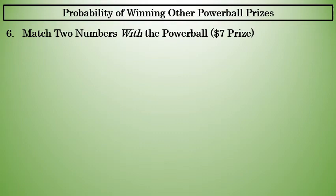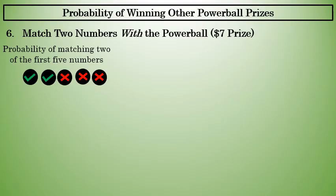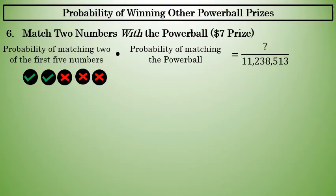The calculation to find the probability of matching exactly 2 numbers and the Powerball is similar to the calculations we discussed earlier for matching 4 and 3 numbers and the Powerball. First, we will calculate the probability of matching exactly 2 of the first 5 numbers and multiply that by the probability of matching the Powerball. Using the same approach as our other calculations, remember that we are determining the number of ways out of the over 11.2 million ways the first 5 numbers can be drawn that 2 match, times the 1 in 26 probability that the Powerball matches. To calculate the probability of exactly 2 of the first 5 numbers being drawn matching our numbers, we think about the fact that there are 5 winning numbers. We can choose any combination of 2 of them. This is the combination 5 choose 2.